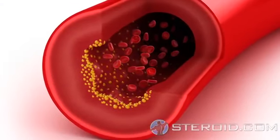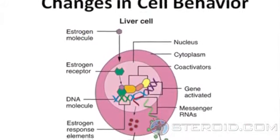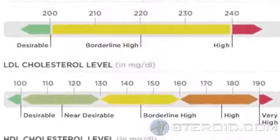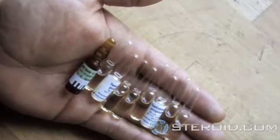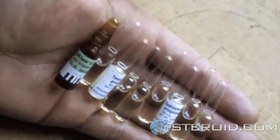Unfortunately, these inhibitors can have a strong negative impact on cholesterol. Estrogen plays an important role in the regulation of cholesterol by supporting greater HDL levels and suppressing LDL levels. When estrogen levels are lowered, this can skew cholesterol levels. Further, the use of anabolic steroids can already play a negative role in cholesterol, potentially leading to a greater problem when combined with an aromatase inhibitor.